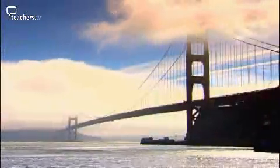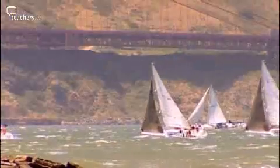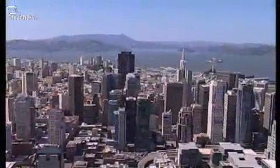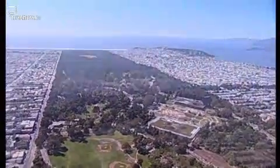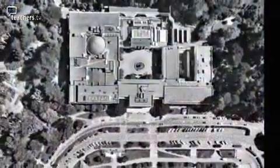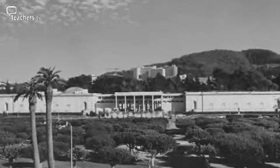The Golden Gate Bridge spans one of the most impressive bays in the world and is the gateway to the great city of San Francisco. Near the bridge is Golden Gate Park, an urban open space of over 1,000 acres where San Franciscans can relax and enjoy themselves. Since 1916, a famous natural history museum has stood in the park, the California Academy of Sciences.